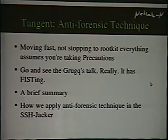So, anti-forensic technique. Now, I think Grugq is talking at this Black Hat. I think he's doing his anti-forensic talk that he did last year at RuxCon. Go and see it. I mean, it's very, very interesting. If you're into doing forensic analysis or defeating forensic analysis, I'm just going to touch on a couple of little bits and pieces. Go and see his talk. It's good.